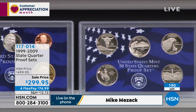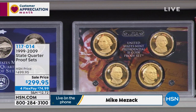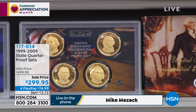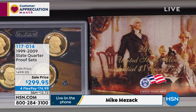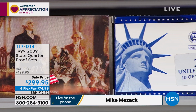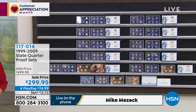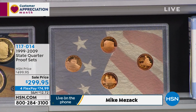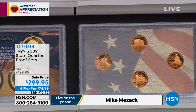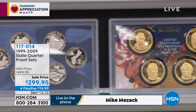Mm-hmm. The Kennedy half dollars, and that is arguably the most collectible coin out of here over time. I mean, out of these, obviously, the state quarters are the most collectible. But at the end of the day, the Kennedy half dollars by themselves, these 11 Kennedy half dollars are $150. Wow. The pennies are $115. Just the dollar coins, so we're talking about the Sacagawea gold dollars and the presidential dollars, $250.